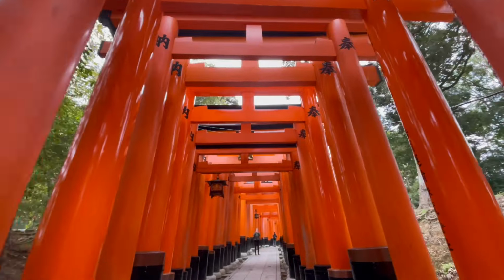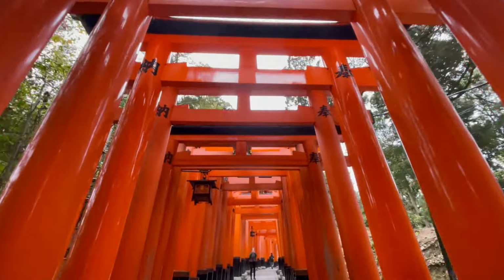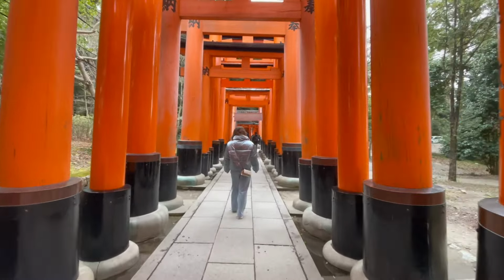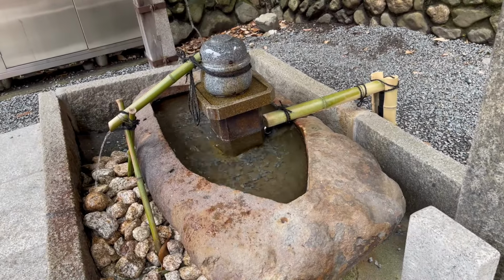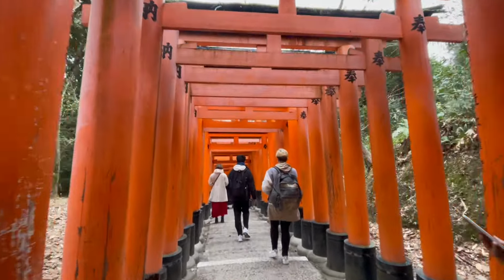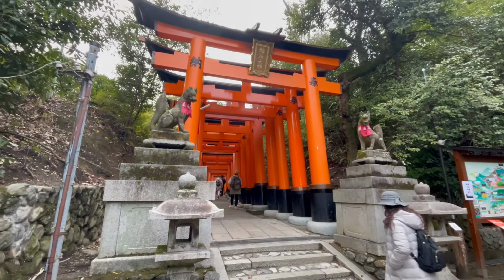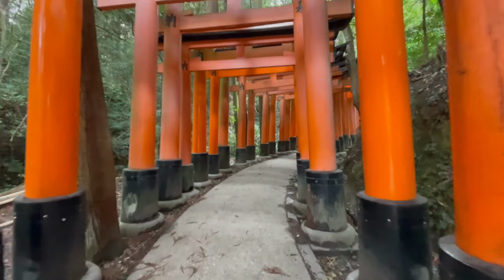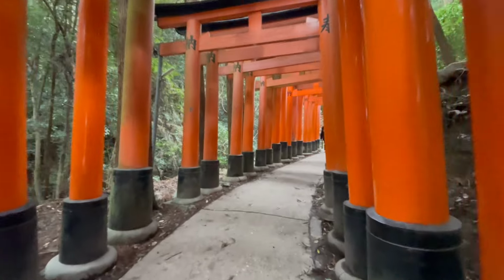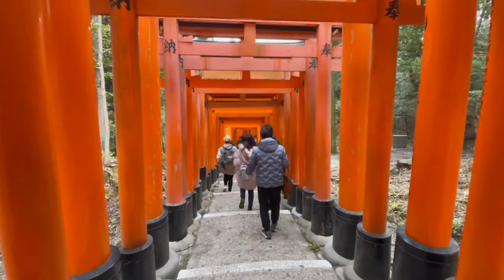I read that this shrine has approximately 10,000 torii gates, which is absolutely insane. The path leading up to the top of the mountain is pretty long, but I recommend you do the whole trail because I just think it's fully necessary to see it and really experience it. I think walking the whole thing maybe took around 2 hours or something.